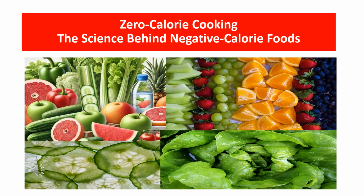Do negative calorie foods improve digestion? Yes. They promote gut health by increasing fiber intake, aiding digestion, and preventing constipation.